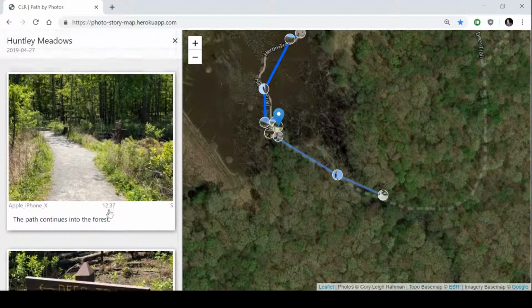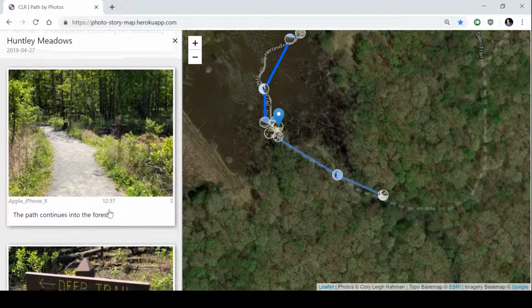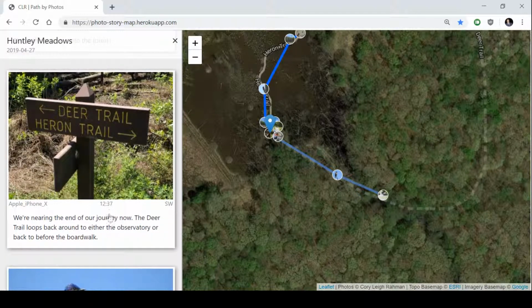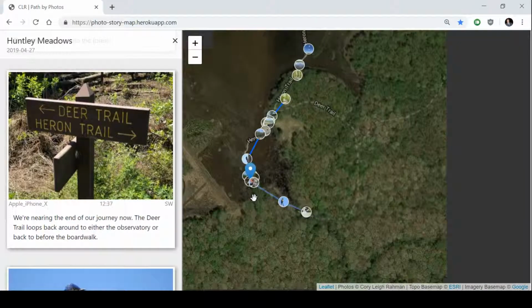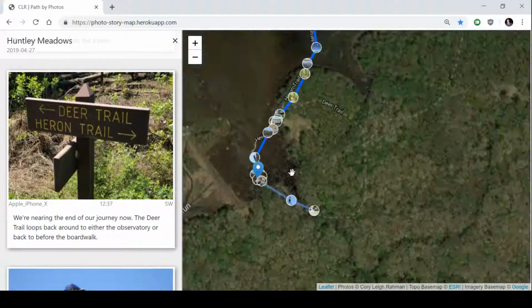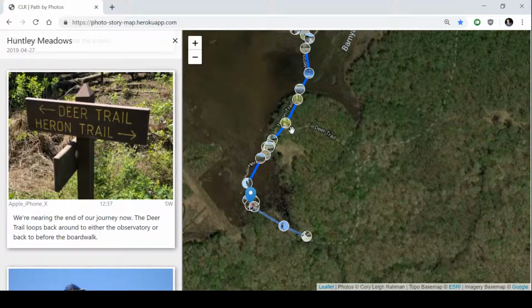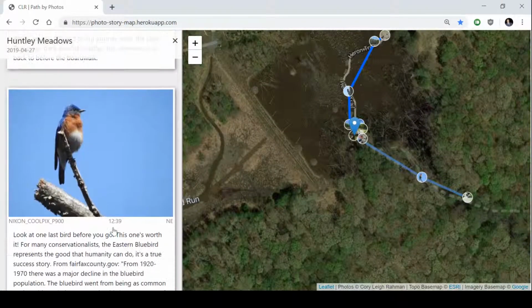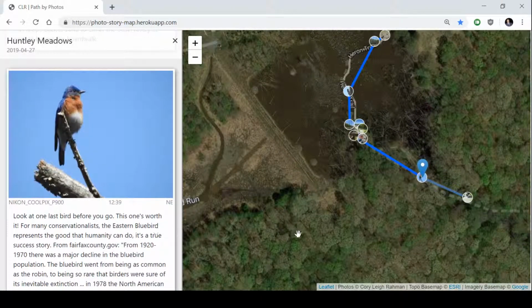Now we're nearing the end of our journey here. The path continues into the forest. The deer loop loops back around to either the observatory or all the way back around to the cedar trail. But before you go, I want you to look at one last bird.